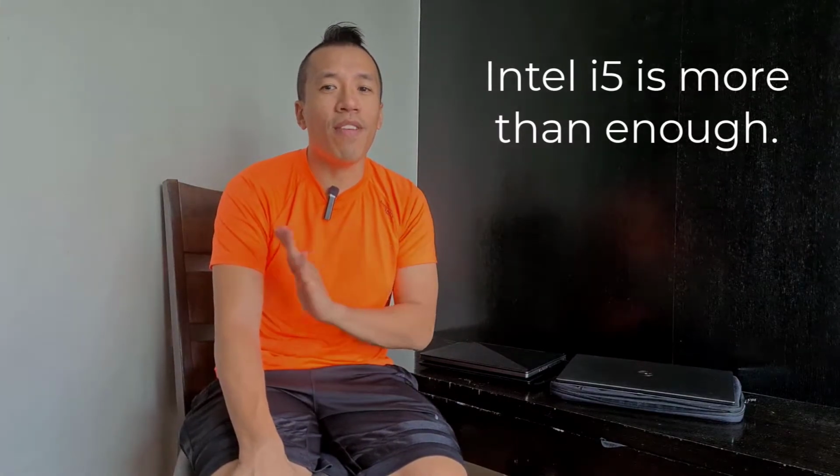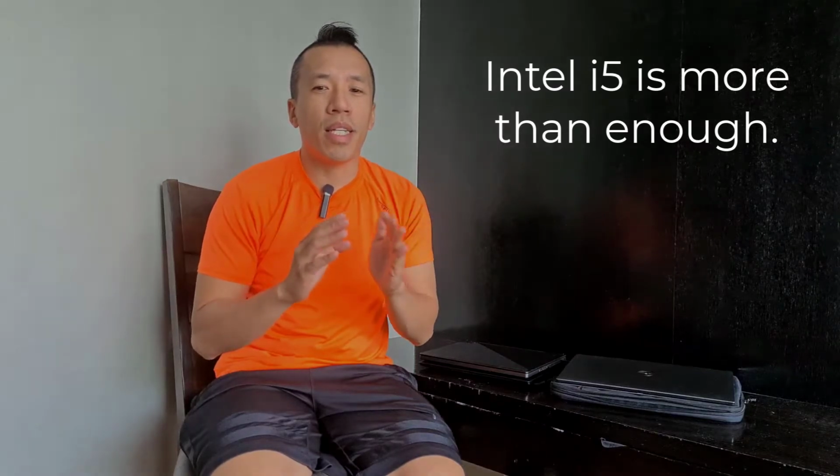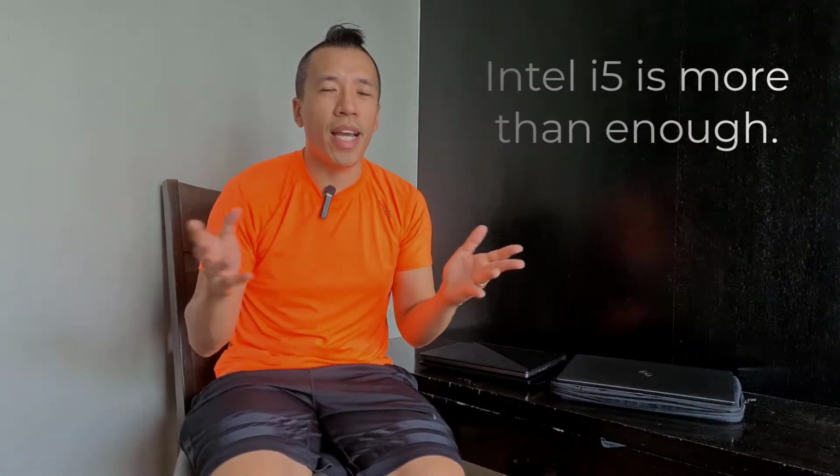Okay, so first thing first is look at the internals. A lot of times you go to a store or you go online, they will say that this is the latest Intel chip, now it's a 10th generation chip, right? The CPU, right? So for most office work, i5 is more than enough. There are different generations, like 8, 9, 10. Every year Intel comes with new chips and whatnot. I would say between the 9th to 10th generation, not much of a difference.